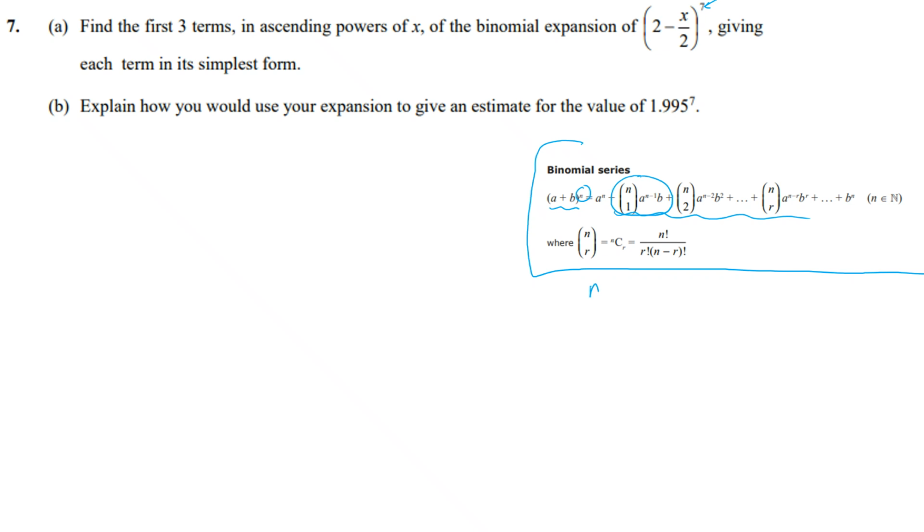You've always got an nCr part. So this bracket notation stands for the nCr, which you're going to press the nCr button on your calculator. It has an a to a power and a b to a power. So notice that we start with the a to the highest power on the bracket, and the powers on the a's go down and the powers on the b's go up. So each term has 3 parts.